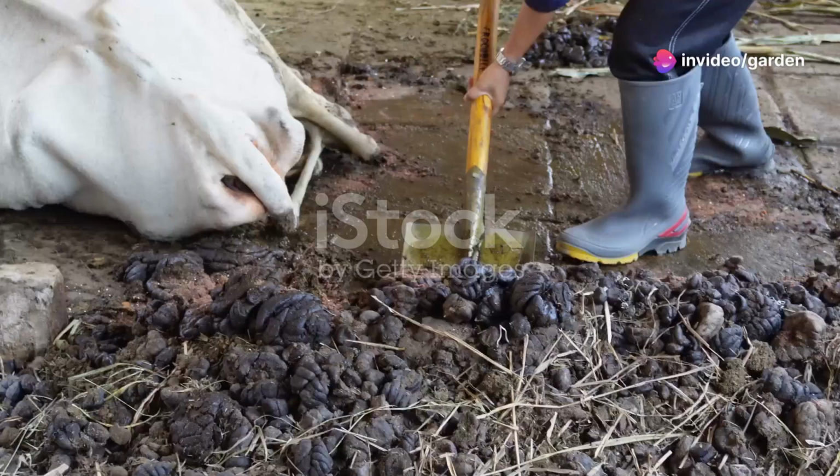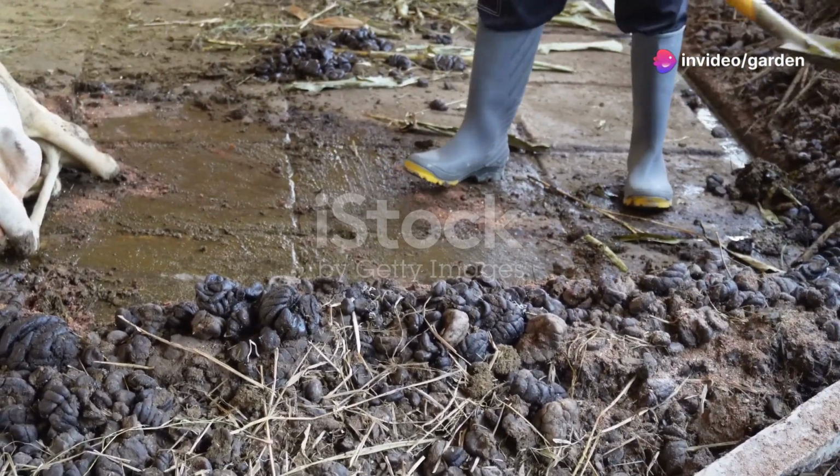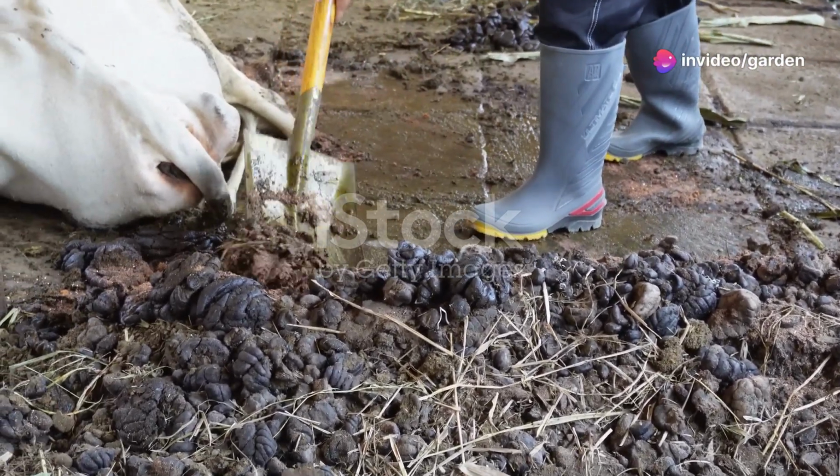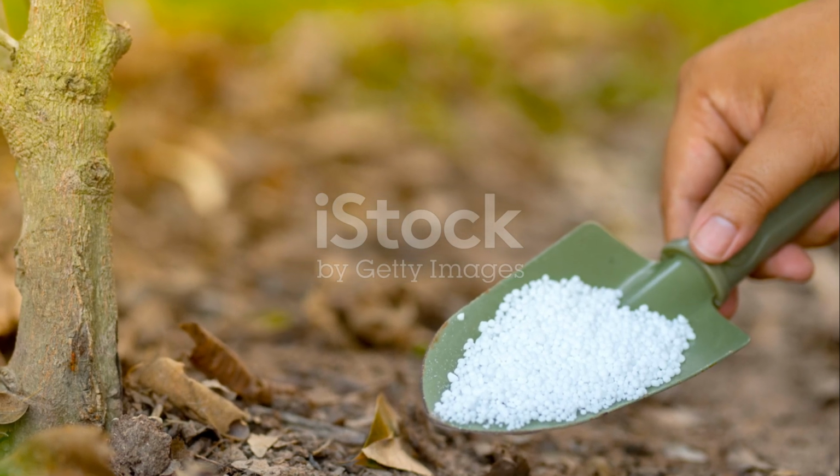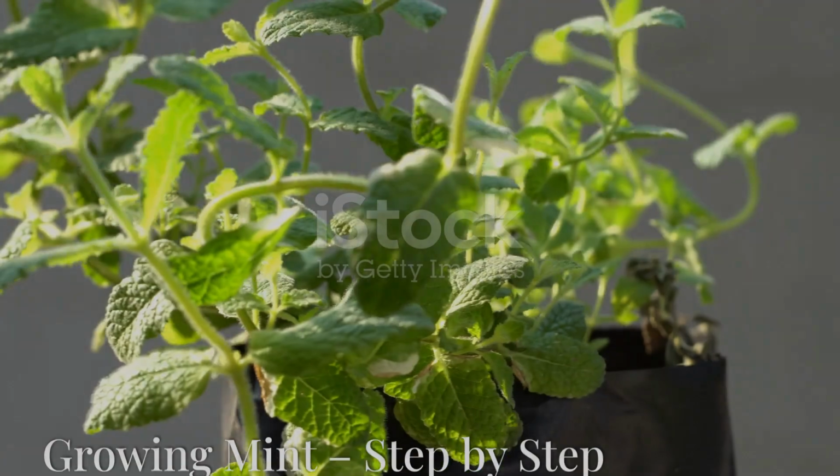Lauki is a heavy feeder. Add a balanced fertilizer every 4 to 6 weeks to encourage healthy growth. Focus on nitrogen early on for foliage and switch to a potassium-rich feed as the plant starts to flower.